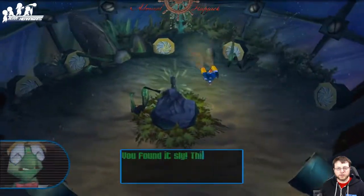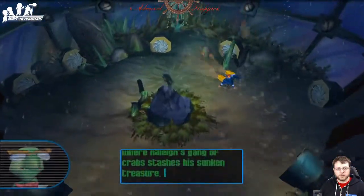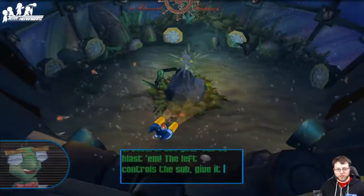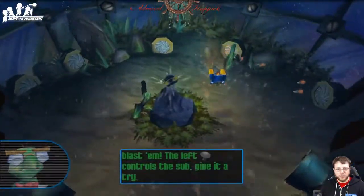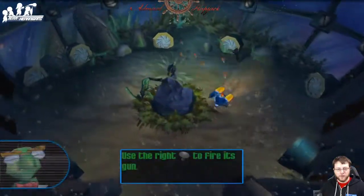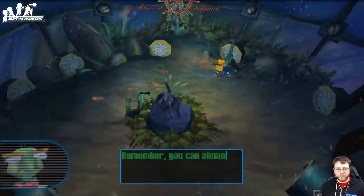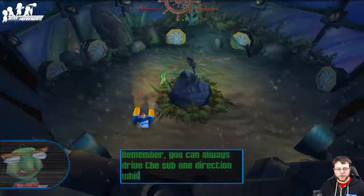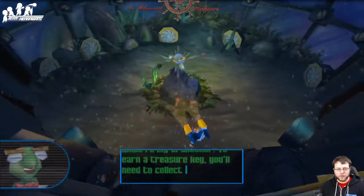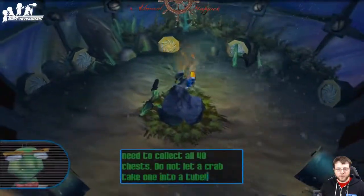You found it, Sly! This is where Raleigh's gang of crabs stashes his sunken treasure. Use your sub to blast him. The left analog stick controls the sub. Give it a try. Great! Use the right analog stick to fire its gun. That's it. Remember, you can always drive the sub in one direction while firing in another. To earn a treasure key, you'll need to collect all 40 chests. Do not let a crab take one into a tube.